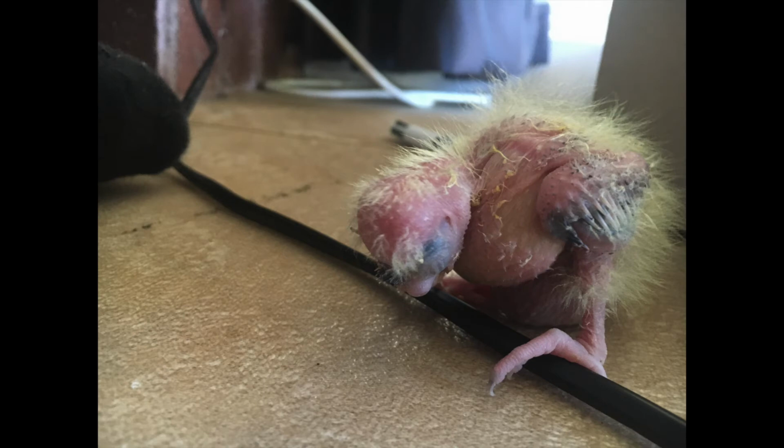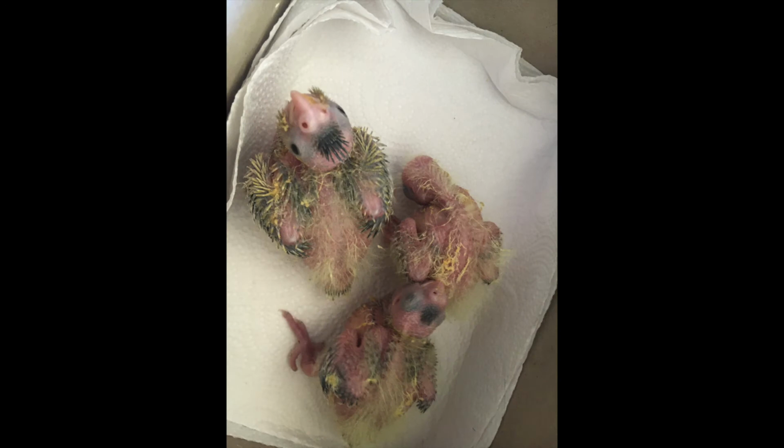What is crop status, sour crop, and what are the symptoms? Well, crop status happens when the normal movement of the crop is impaired, causing food to remain inside the crop. This, of course, is a common occurrence with inexperienced breeders who administer improper concentrations of formula, incorrect formula temperatures, overfeeding, incorrect brooding temperatures, poor sanitation. It can also be caused by crop impaction via various materials that the chick may swallow inside the nest, such as large pieces of sawdust, for example.